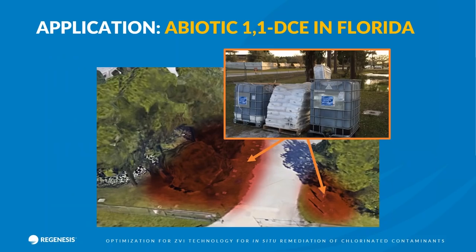This is a site in Florida, which was a 1,1 DCE site, which is somewhat unusual, but that's the pairing compound. The contractor decided to do this straight abiotically, didn't add any bioremediation amendments or microbes. The middle skid there is actually calcium carbonate. We did buffer this site. The native pH was about 5. We want to get that above 6, where the reactivity is optimized.